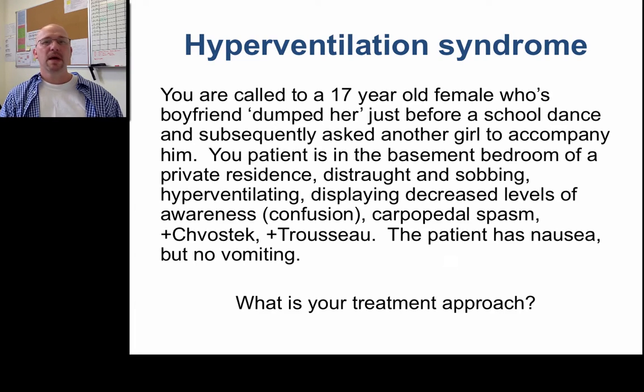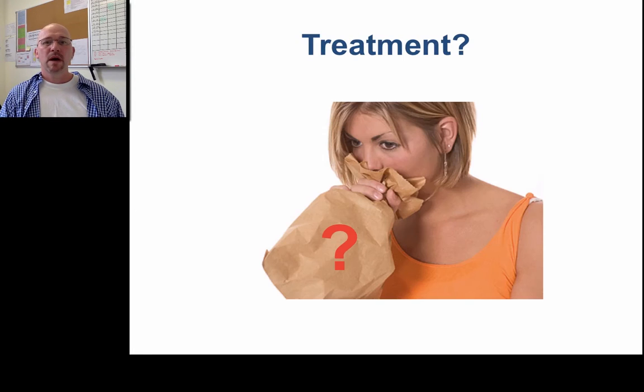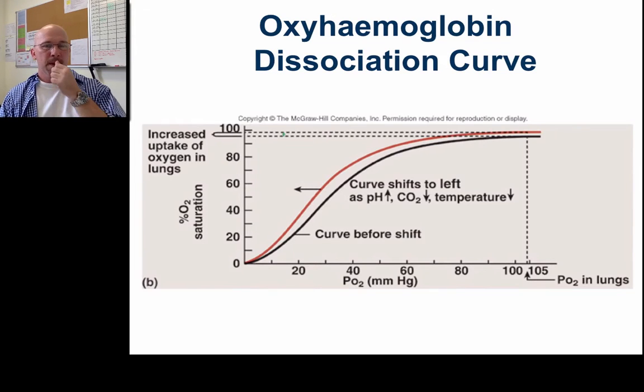Think about it. How do we treat somebody like this? Well, one of the things you may have heard is about breathing into a paper bag. And I've actually seen paramedics do this on the scene. I used to think it was a pretty good idea when I took first aid, but then as I went through my medical training, I realized that having somebody breathe into a paper bag when they're hyperventilating is a very bad idea. Let's talk about why.